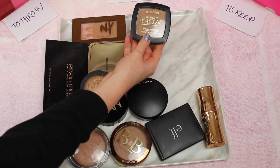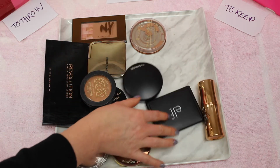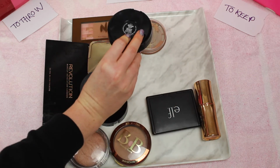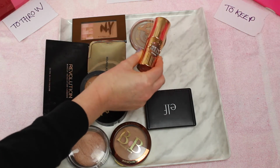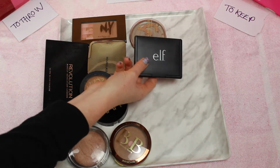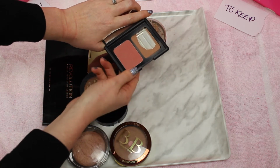The 17 Instant Glow Cream Bronzer, again this is another one good for summertime. The MAC Mineralized Skin Finish in Medium Deep, this is a good bronzer shade. The Hoola, Do the Hoola Liquid Bronzer I will be keeping, as well as this e.l.f. blush and bronzer combo. This is one of my favourites at the moment.